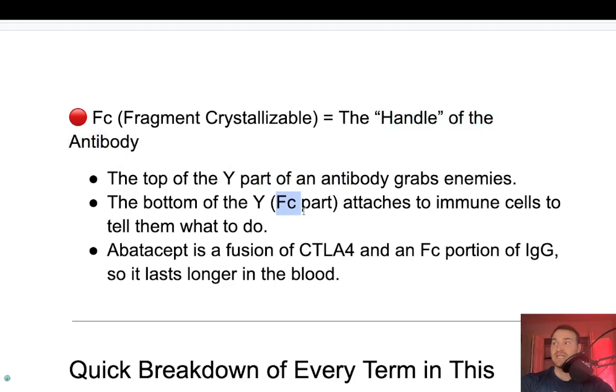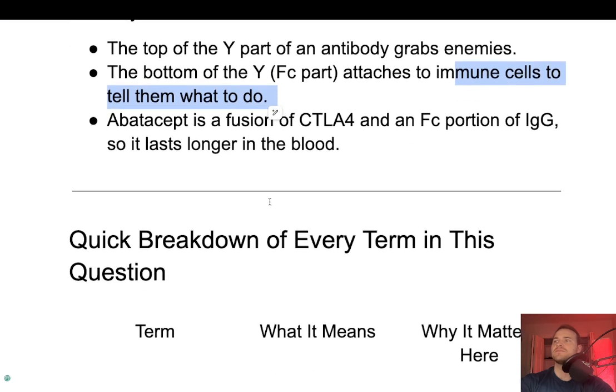The bottom part, the FC part, attaches to the immune cells and tells them what to do. So abatacept is a fusion of the CTLA-4 and the FC portion of the IgG, so it lasts longer in the blood. Just a little bit of information, okay.